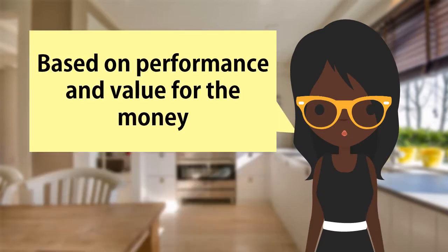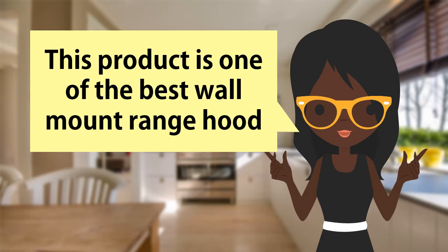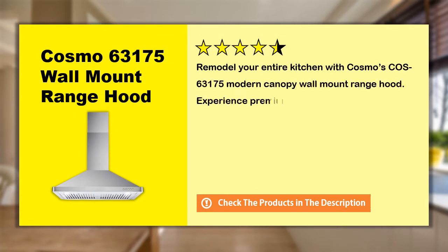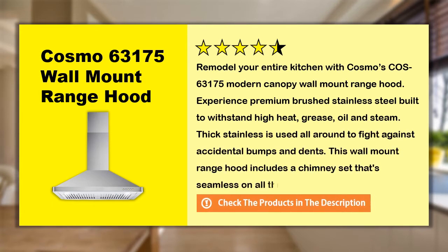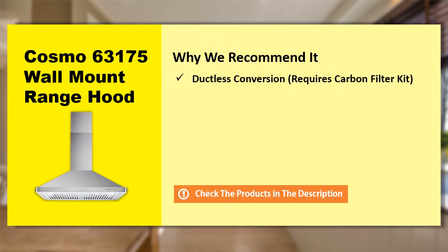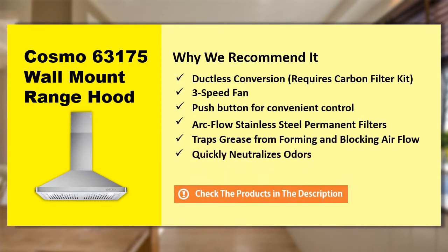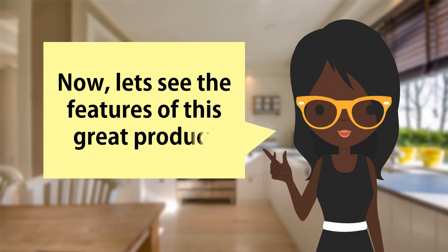Performance and value for the money. This product is one of the best wall mount range hoods. Now, let's see the features of this great product.